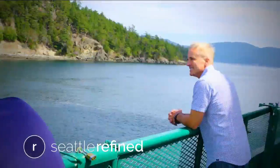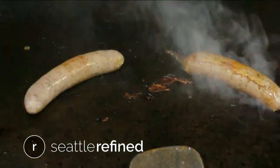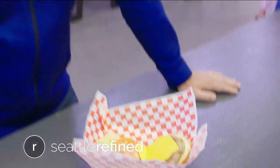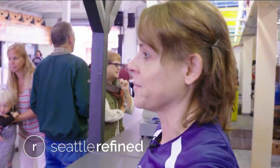We hit the road and head to Snug Harbor, where you can stroll through a purple paradise. Plus, a python sausage and alligator burger. You're talking about a real alligator? Real alligator. Straight from Florida. Straight from somewhere like Florida, probably.